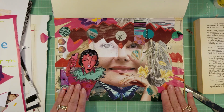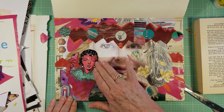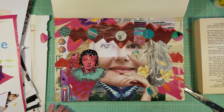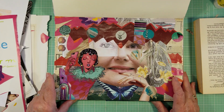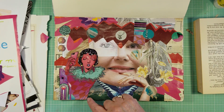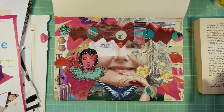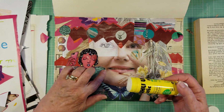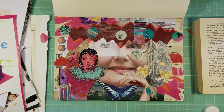I have everything glued down fairly securely. And I was as careful as possible when I was gluing these things down to make sure that my edges were overlapping and that I didn't have anything showing that I didn't want showing from behind the collage.